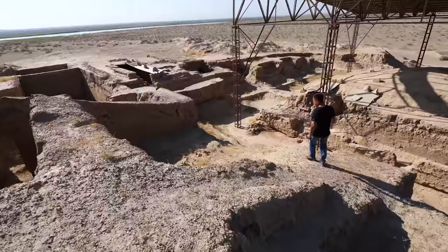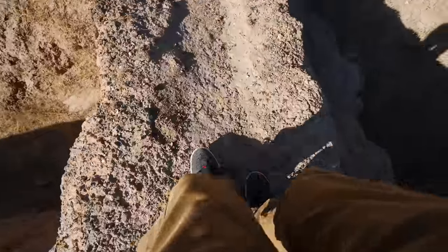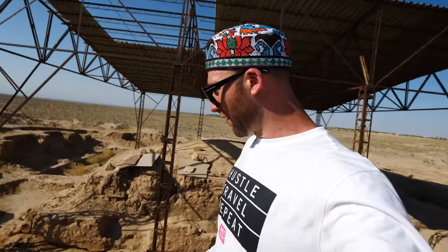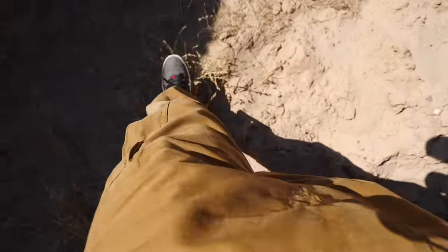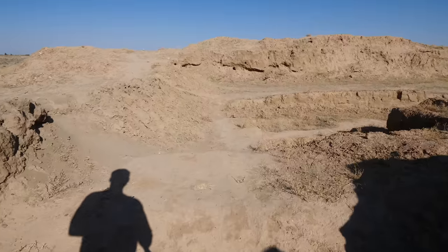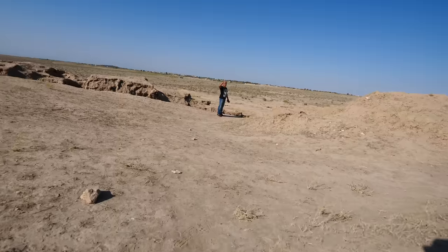Well, I think it's time to go, my friend, because it's getting really, really hot. Okay, you have to be really careful going down, because literally I'm standing on an ancient mud building here. How do I get down? Okay, go this way. Gotta be really careful. And there's actually no one here. Like most ancient sites around the world, you always have some security and stuff.